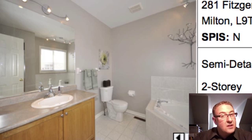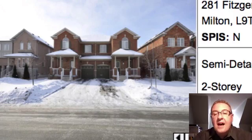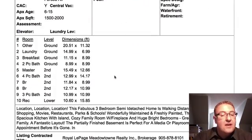The ensuite's really big in this one. It's a nice looking ensuite, and there's the bedroom. So this I think is what Panton could have been if they just had taken it up to the next level in some ways. For the semi-detached, I think it's a pretty good price. I think it's pretty fair.